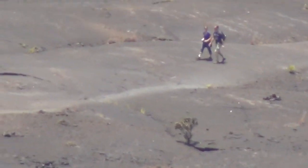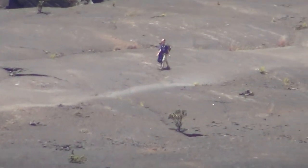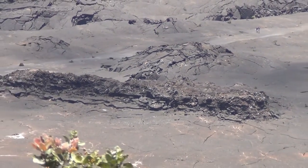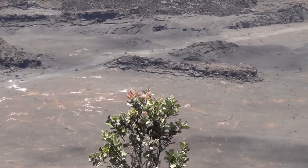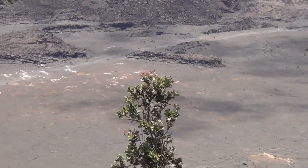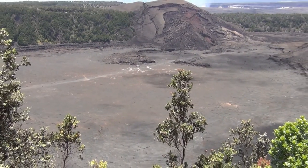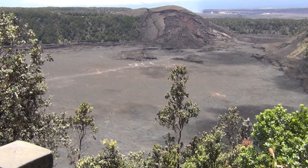Now for 35 days of this 36-day eruption, it all happened right there where that hill is. The day before this eruption, that hill didn't exist, and the level of this now cooled lava lake was 400 feet deeper than what you're looking at right now. So this eruption added 400 feet.